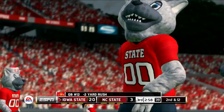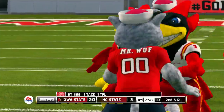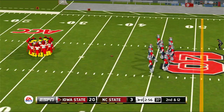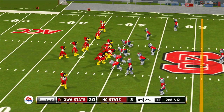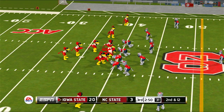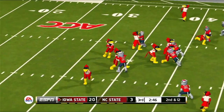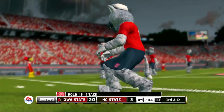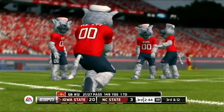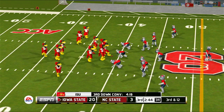He's taken down around the 39-yard line. Second and 12 coming up here. Ball on their own 39. Fires that quickly, incomplete. Number 18, intended receiver. That brings up third and 12.